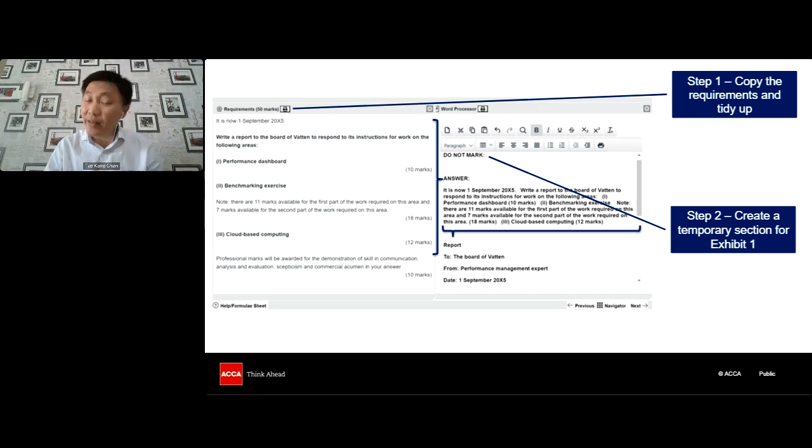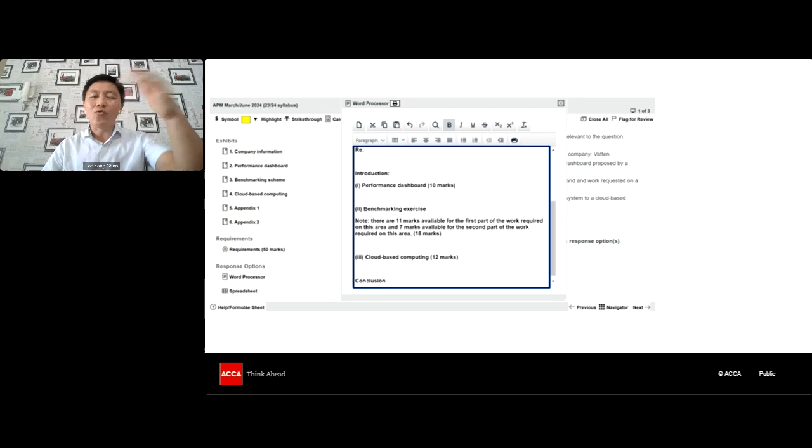You can see the word answer indicate clearly. That is how I present my workspace. If you prefer to remove the do not mark section, by all means, go ahead. It's all yours. Now, let's take a look at the rest of the body. How does the rest of the body in the report look like?